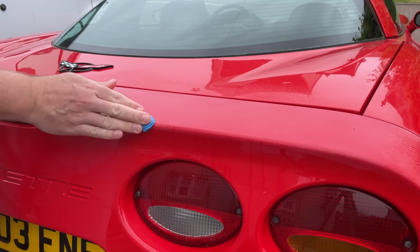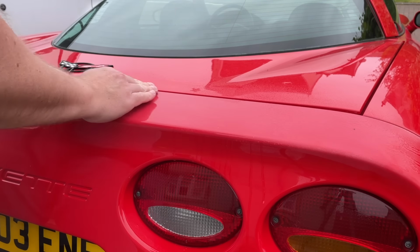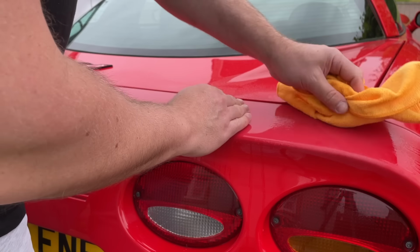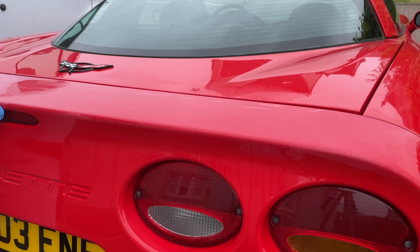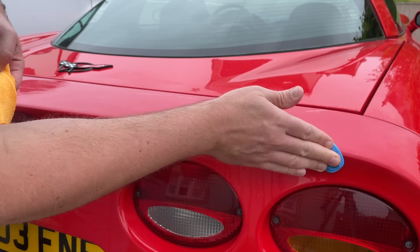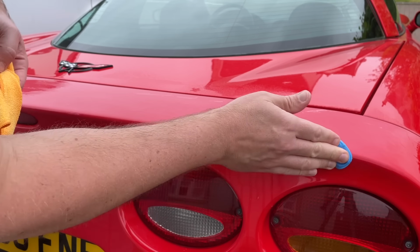And I'm going to go with the path of least resistance, or the least aggressive method first. I had considered wet sanding this, but I'm just going to get out the Meguiar's compound and use my dual action polisher and see how we get on.